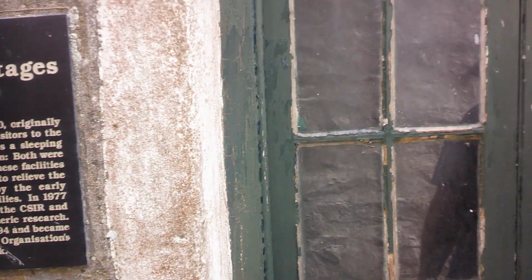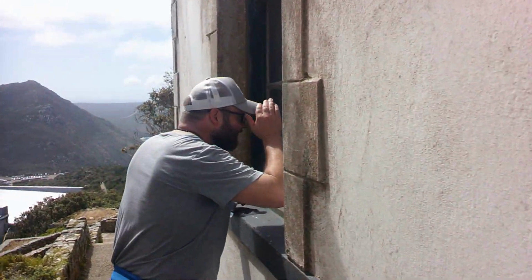And then they were taken over as a laboratory in 1994. Interesting. So these were all where people lived. Blimey. Can't really see in there.